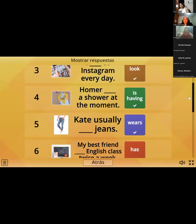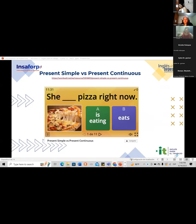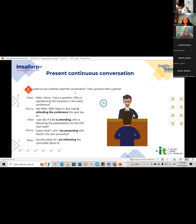simple present and present continuous. Good job. We're going to continue with a conversation that is related to present continuous only. Here we're going to practice present continuous. Who wants to read that conversation? Raise your hands. Griselda, okay. Who else? Robert, okay. Robert will be Peter, and Griselda will be Henry. Go ahead.